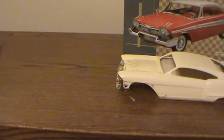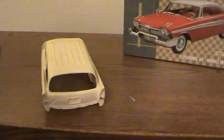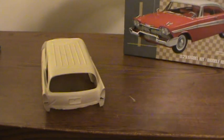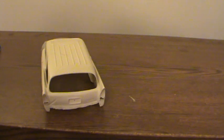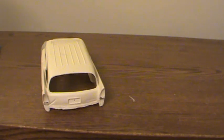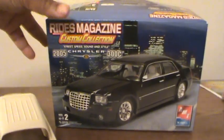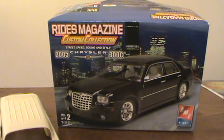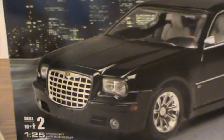So right now, where I am is this here. Now I'm going to turn the back to you so you can't see it right now. Basically, what I did was I wanted an old school station wagon, but I wanted a new car in front. So it took me a while to find out what would work and what would not. And what I found was this. This is a 300C Chrysler from 2005. I always liked the front ends of these for some reason.